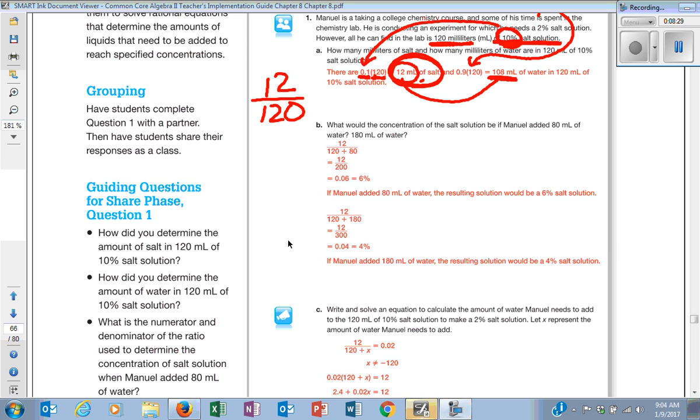That's how much salt compared to the total amount. Well, if we add more water, we are not going to be affecting this 12, we're only going to be affecting the total amount. So down here they show you when you add, let's say, just 80 milliliters of water, and then you do your division, take 12, divide it by 200, you get 0.06. As a percentage, that's 6%. Okay? What if you added 180? Well, you're only going to add that water, you're not going to add any salt content, so you're going to have 180 added down here, and that's going to make it 4%.